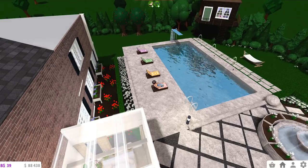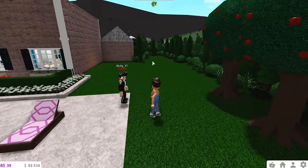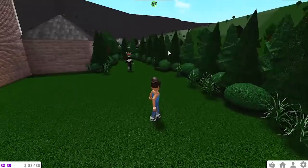Yeah! Wow. So there are some apple trees. This part here I haven't done anything with, so if you have any ideas on what you think I can do with this space, then let me know, because it's quite a big space. Our garden's actually pretty big. I know what we can do.